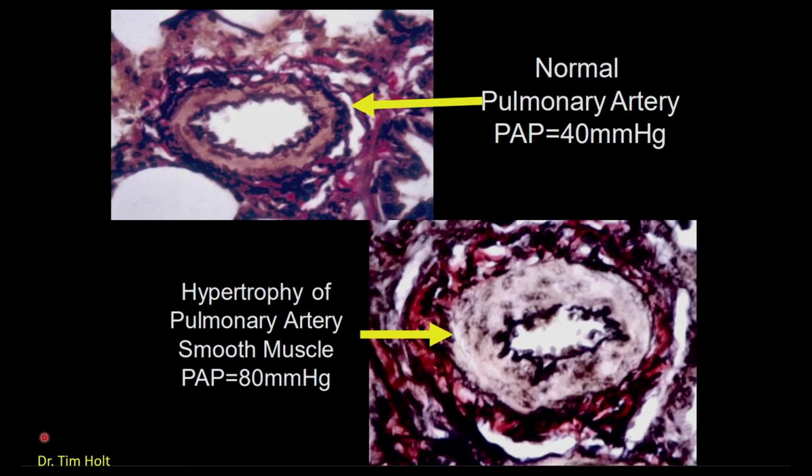So let's dive a little bit further into what a normal pulmonary artery looks like, one that has a normal pulmonary arterial pressure. So right here up on the top, we have this animal that has a normal pulmonary artery with a PAP pressure of 40. You can see here that inside of this is the lumen of this artery. You can see it's nice and big with good musculature on the outside. You can see that blood would be able to readily flow through that opening.